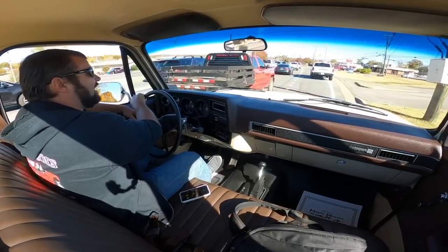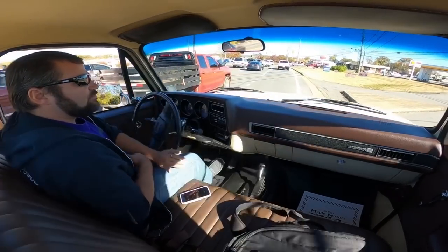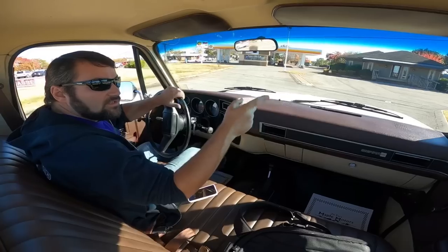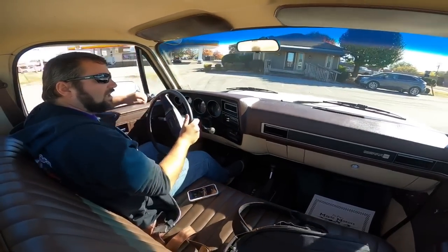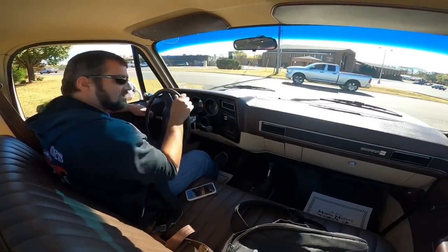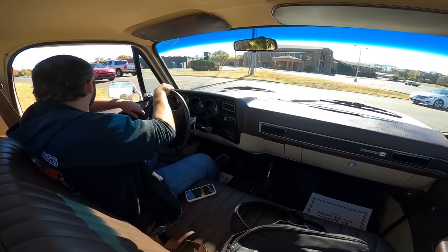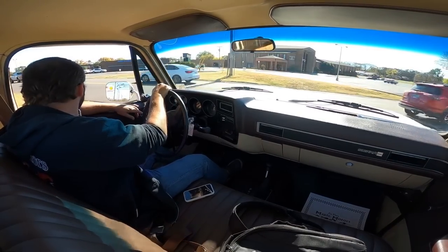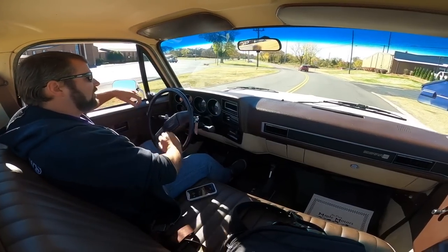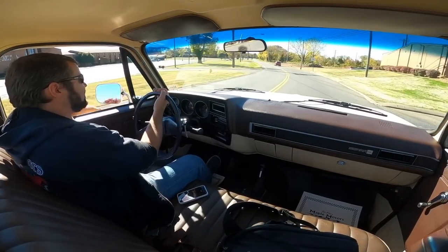Okay, so what we're gonna do next, I'm gonna pull through this parking lot since all this traffic's over there and go ahead and cut over to the church parking lot. It's pretty empty today. People were voting all last week, so I was having to do different locations, which I still plan on doing different locations. Nice little curb we just dropped off of. Hardly felt it in this truck. Suspension's in good shape.